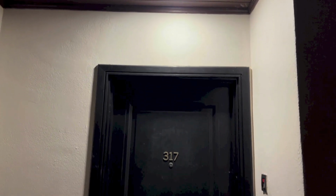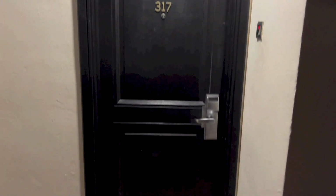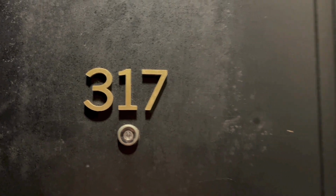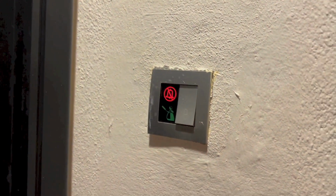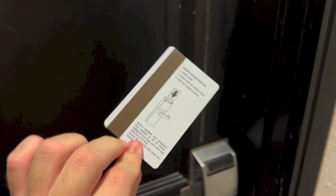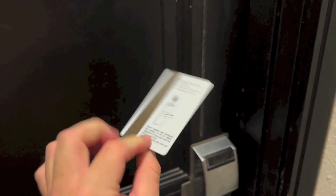Hello everyone, today I've got a room tour of room 317 at Palm Garden Hotel in Putrajaya. That is the doorbell. This is the key card. Let's go ahead and get the room tour started.